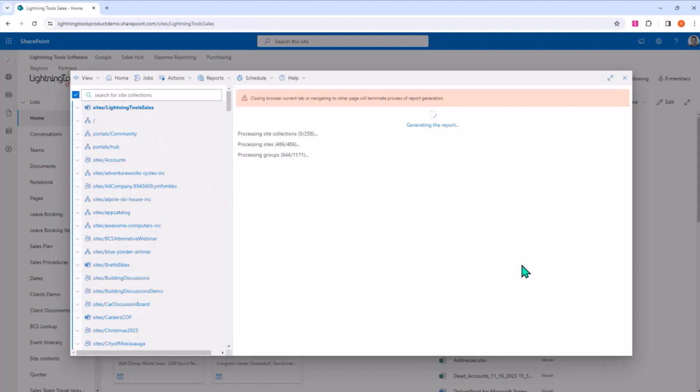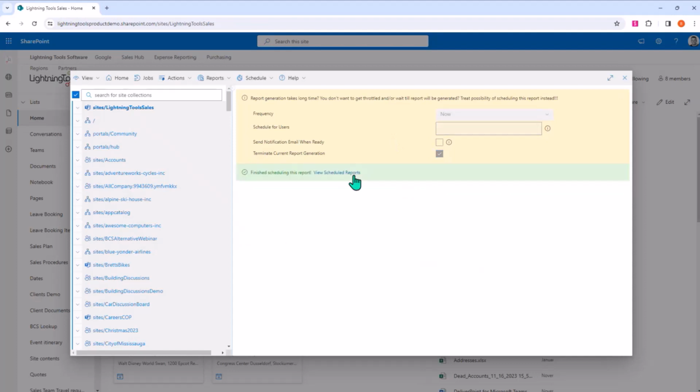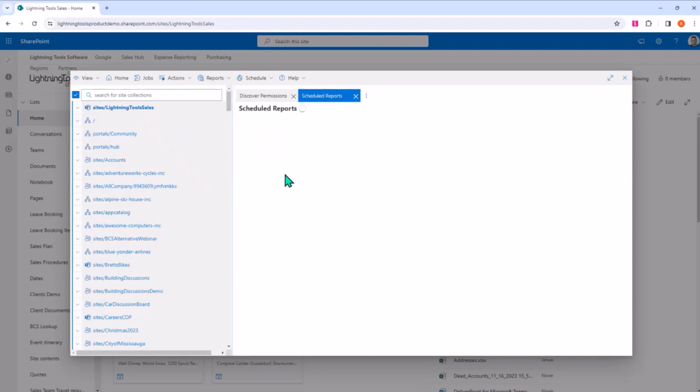And if it does, we'll be prompted to schedule it. There we go. All right, so I could now say, yeah, I want to schedule this. It's taking way too long, so let's just hit the schedule button. And I've scheduled the report. Now I'm going to be able to access that scheduled report once it's done. I don't have to sit here waiting for it. It will just be produced, and I can go through and access that from the scheduled reports menu, and so on.